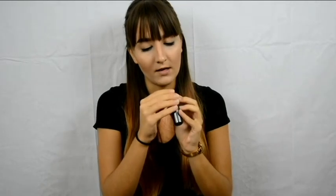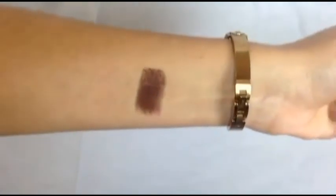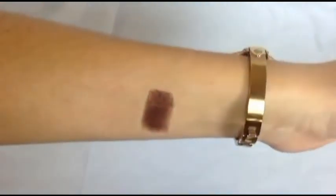I bought some lipsticks at Kiko as well. I bought this little thingy here. It looks kind of like a bullet, and it is called Velvet Passion. It's also a matte lipstick, and it's squared. It has a very good shape just to apply on your lips. And the color is very foolish. It's just a dark brown, and I love tones like that.